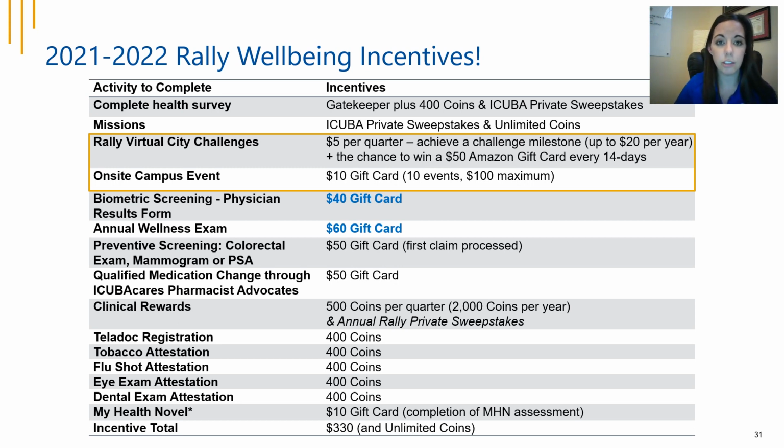So virtual challenges are back. This is going to be an incentivized item in the coming year for $5 per quarter each time a challenge milestone is achieved, up to $20 per year. So get in there, get registering for those challenge milestones, and there's also a continued chance to win a $50 Amazon gift card. So there's no rules or regulations around how many times you can win that $50 Amazon gift card, and those are given away every 14 days. So get in there, sync your devices, and get moving.